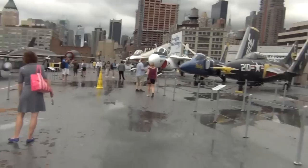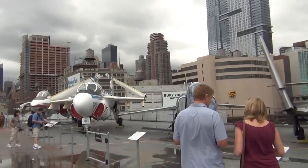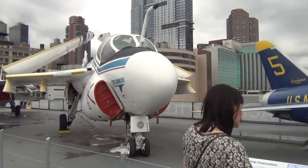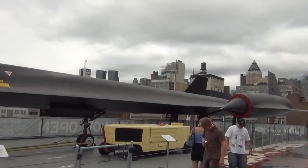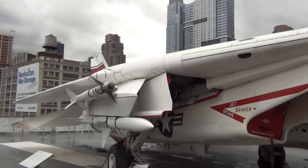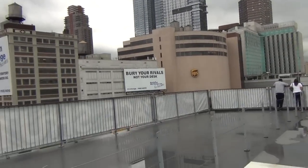Yeah, I might as well take the shot. Now we can walk to the back of the ship and get a view of the city. Again.